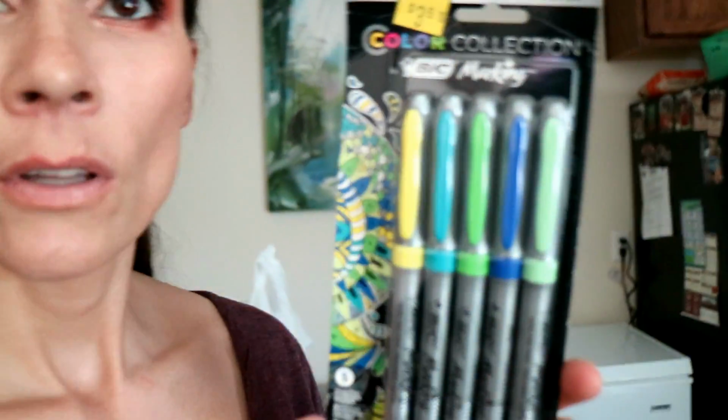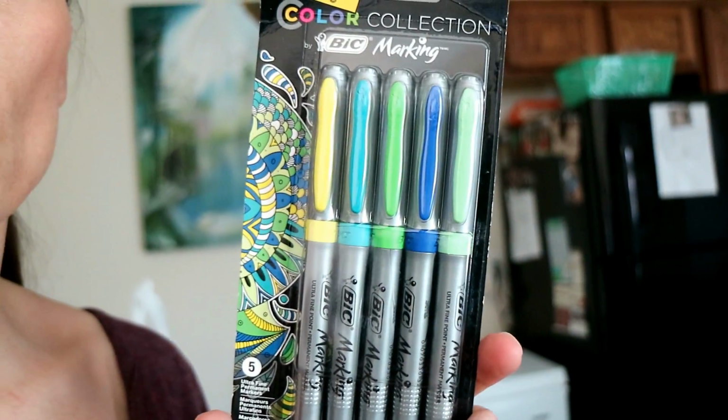I really don't need any more markers or fine tips or anything like that, but when I see something packaged like this, it's just so appealing and it speaks to me. So I got this pack of Bic markers. They're ultra fine point. I just really like the colors a lot. I got another pack of these last week. Look at this, you guys.